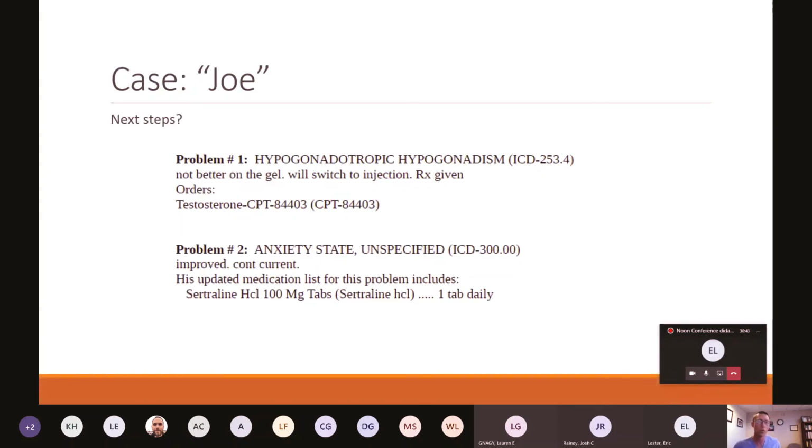So Joe is not doing better on the gel. He's not had improvements. His testosterone has not increased at all. In fact, it's gone down. So one option would be to increase the amount of gel that he's using, try to just have him use more pumps. In his case, we talked about options, and he said, I really don't like that anyway. It's kind of sticky. And he decided he would prefer to just try the injections. So we switched over to injections.